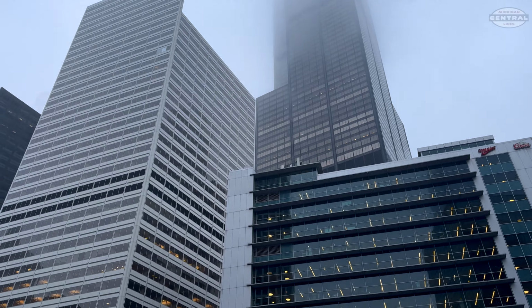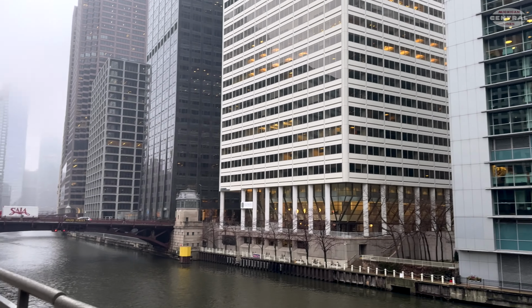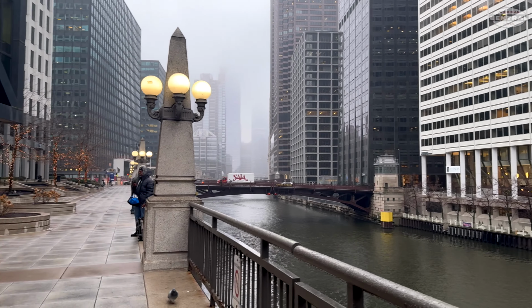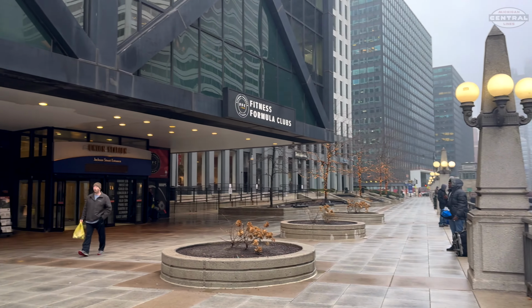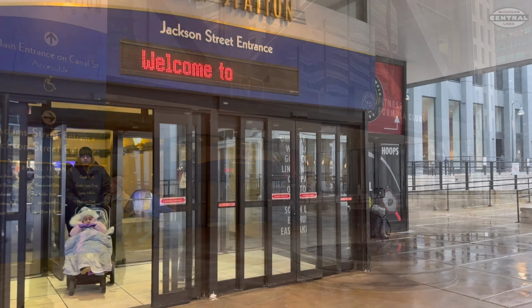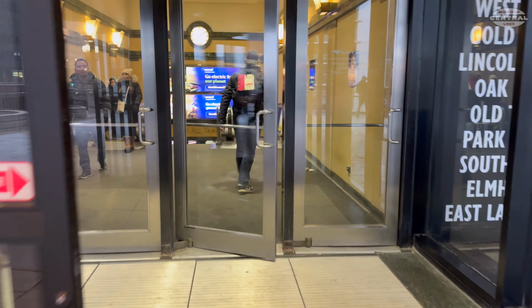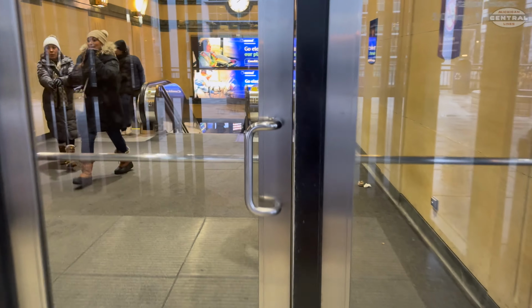On a cloudy December afternoon, we're in Chicago, Illinois, looking up at the Sears Tower about to enter Union Station. Today, we're going to be taking a ride on a Metro Express train on the BNSF line. We'll be using the Jackson Street entrance to go into the station. We're taking the 2:30 p.m. 1201 Express train from Union Station all the way to Aurora.